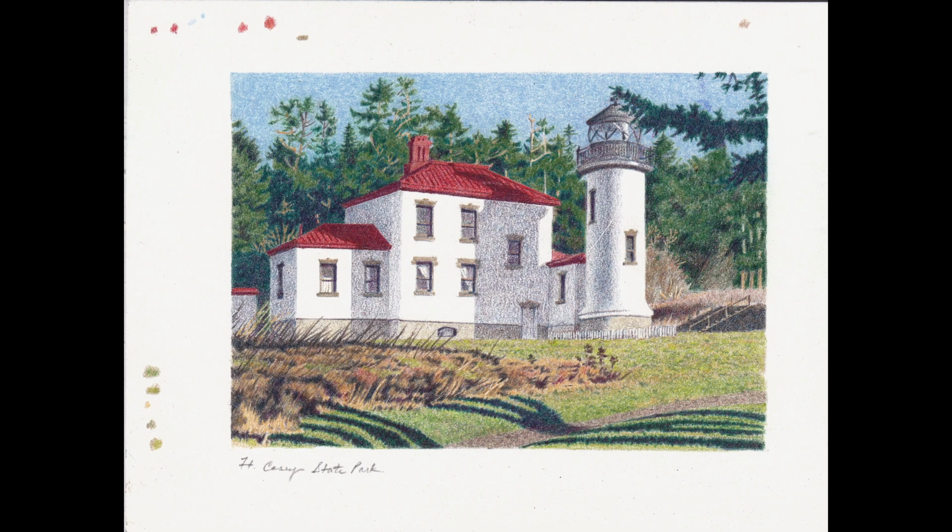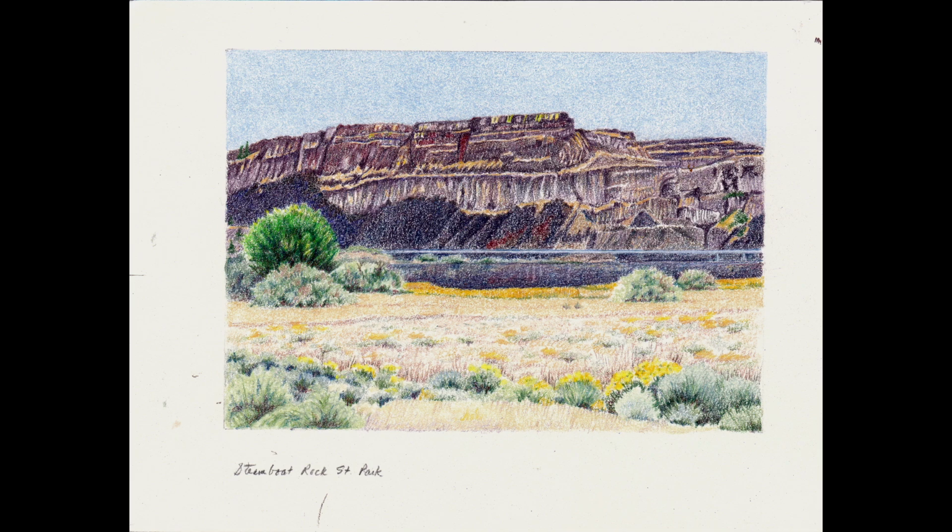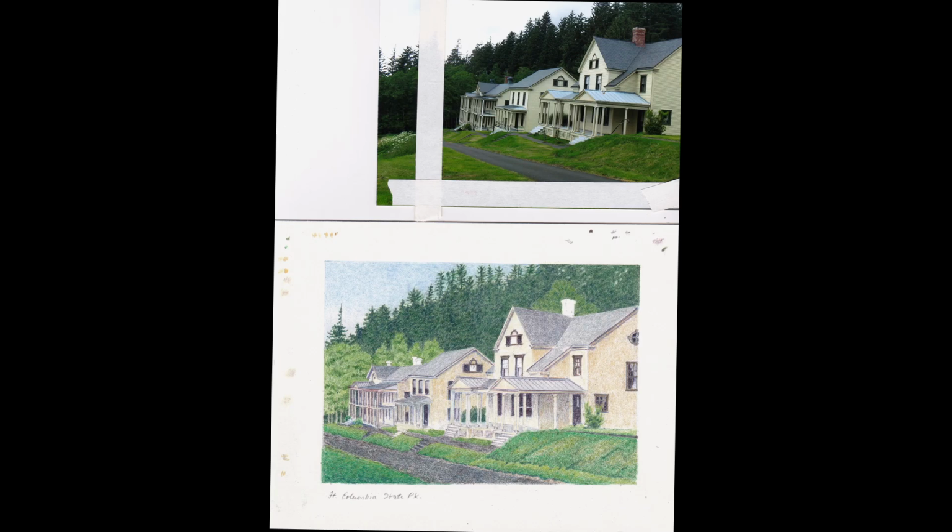But it turns out there are lots of parts of this state I don't know anything about. So I thought, how can I learn more about my state? I thought, I'll do drawings of our state parks. And so that started another project. And I did a lot of drawings of our state parks.